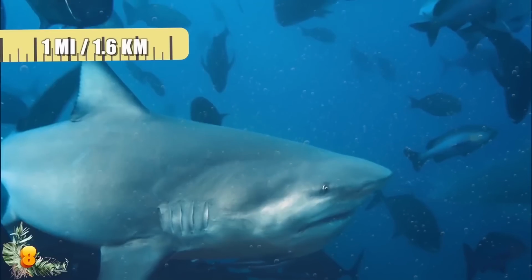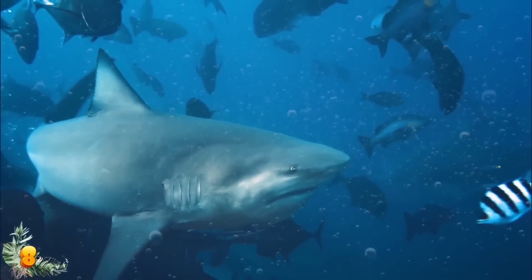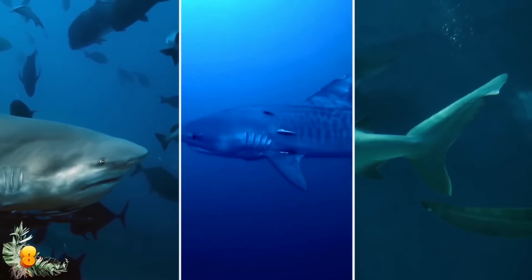Caught about a mile off Egmont Key in Florida, the bull shark is just one of a number of species one might encounter while boating in the area. Sandbar sharks, tiger sharks and bull sharks have all been captured and released by the company over the years.